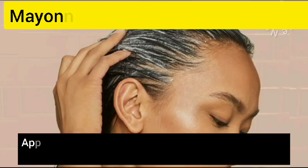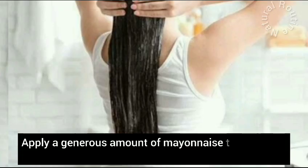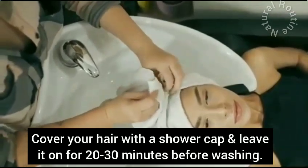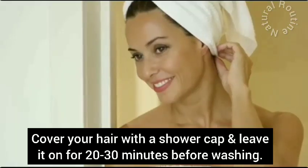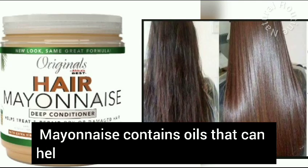Second tip is mayonnaise conditioning treatment. Apply a generous amount of mayonnaise to your hair, focusing on the ends. Cover your hair with a shower cap and leave it on for 20-30 minutes before washing. Mayonnaise contains oils that can help hydrate and condition dry hair.